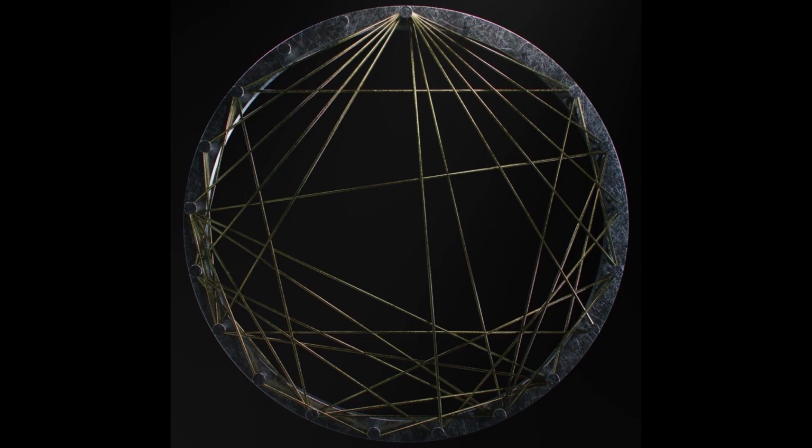So maybe each of these threads is actually a complete loop that leaves from the top nail, travels clockwise around the circle, and then returns to the top nail. That means each of these loops could represent some sort of clave pattern. The song may be in 21, but it's not really very feasible to actually count all the way to 21 every measure. The numbers just get way too big.